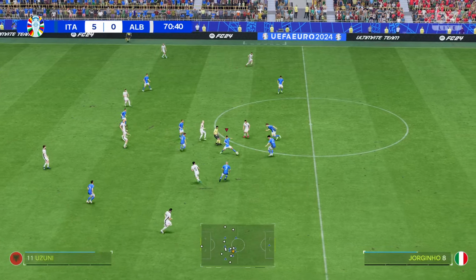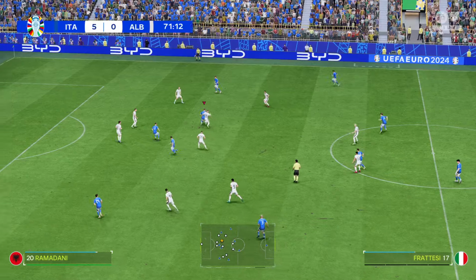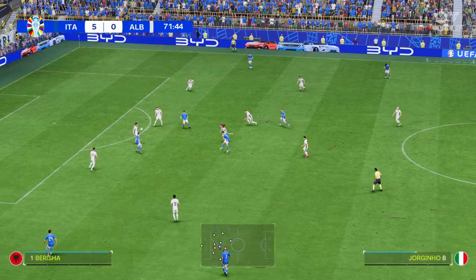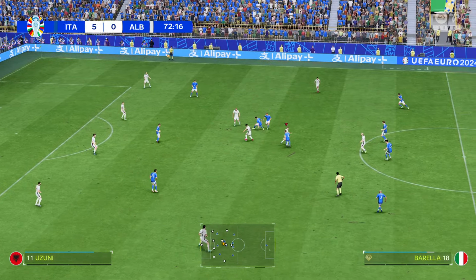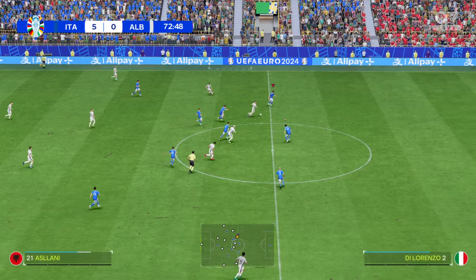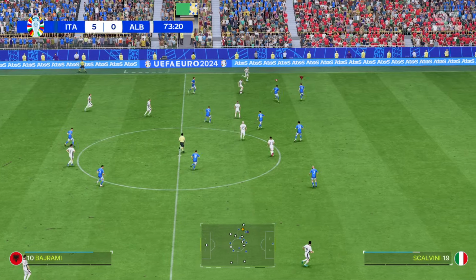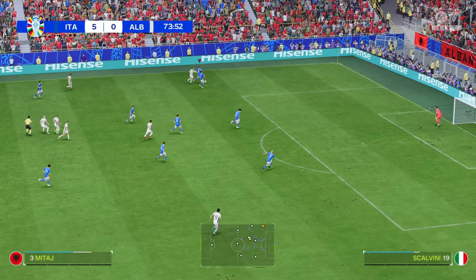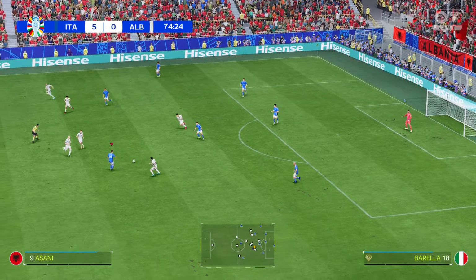Twenty minutes remaining. Giving the ball to the opposition that time. Jorginho! Nedim Bayrami. How can he take them on and beat them? But really sticking to their task defensively.